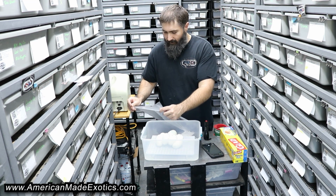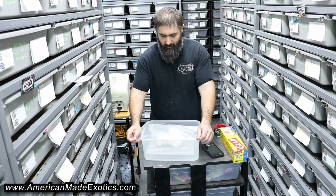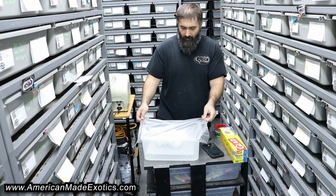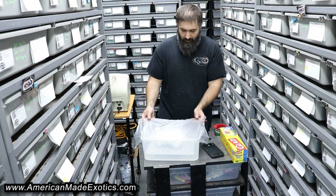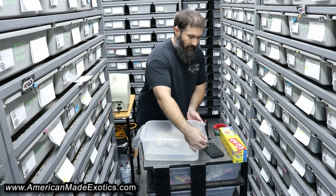Love how banded the Jaguar animals are. So looking forward to kind of playing with it again this year, seeing what else we can come up with, and seeing what else we can sit to the side to raise up for the future and take it to the next level. So go ahead and box this one up, and we still got 1 more good clutch left to pull.